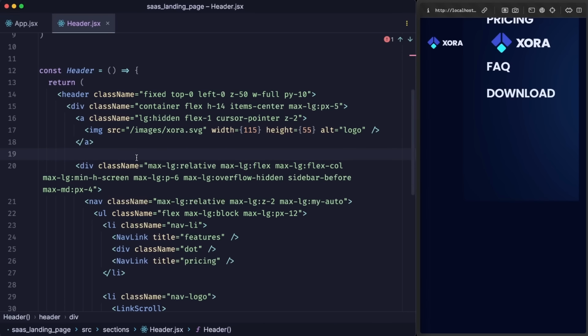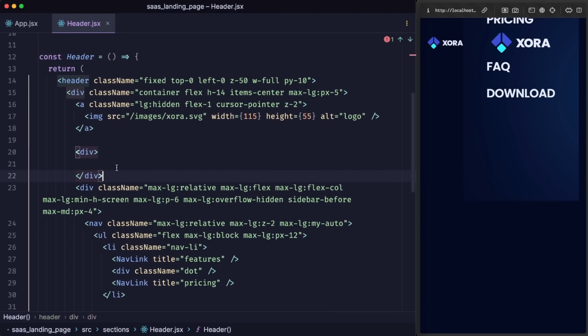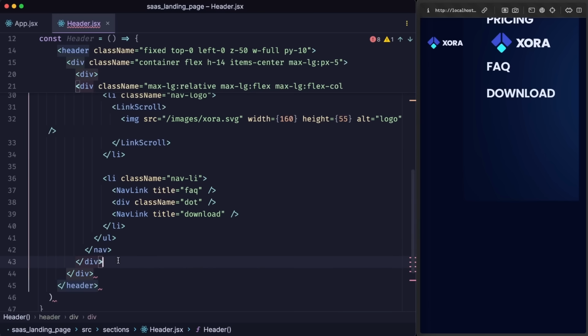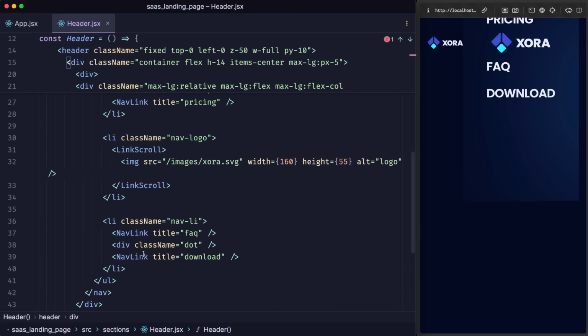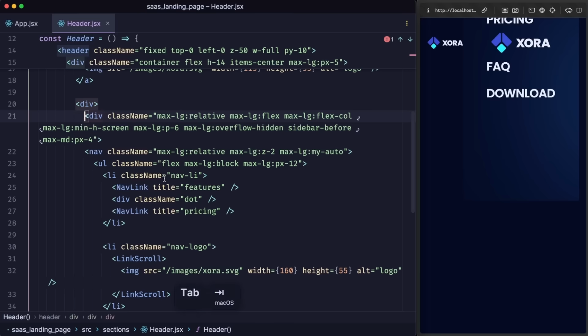So to achieve that look, what I want to do is wrap this div with another div. So create a new div right here and properly close it right here at the bottom. So let's go all the way down and close it right here. I can notice that the indentation in my editor is not good. You can notice that it didn't auto-indent this one step forward.